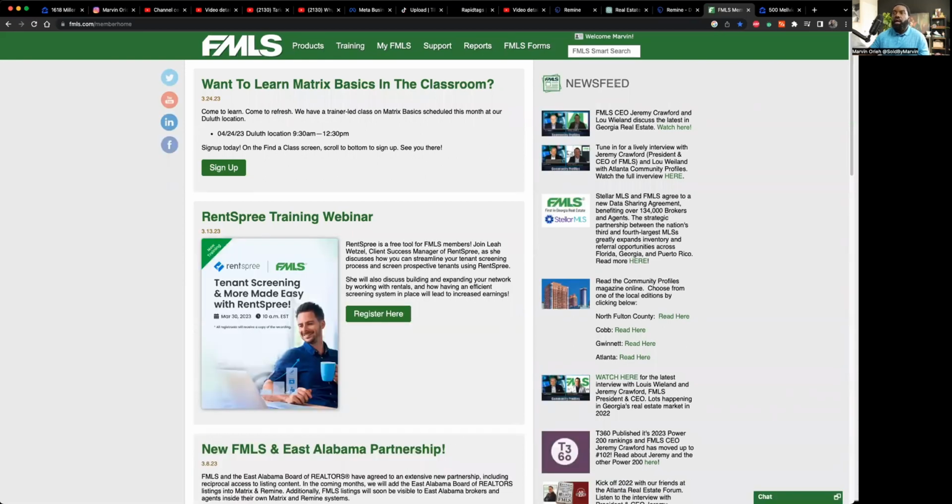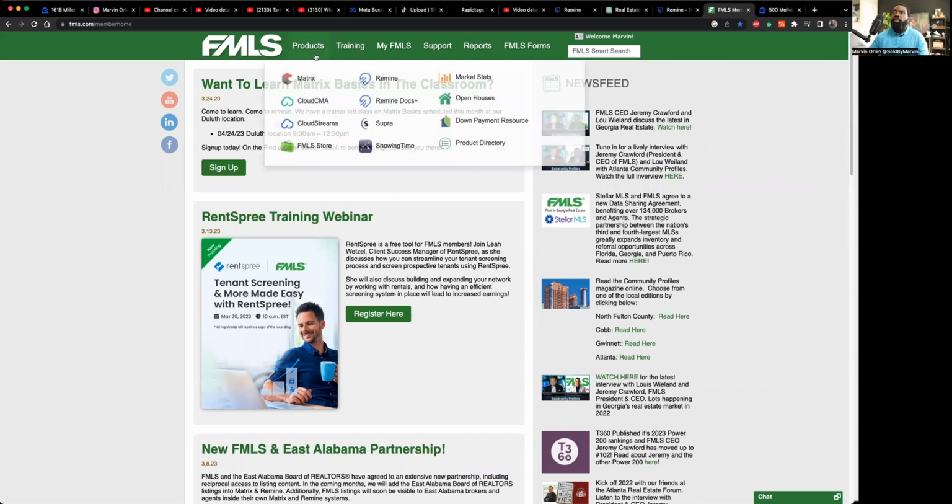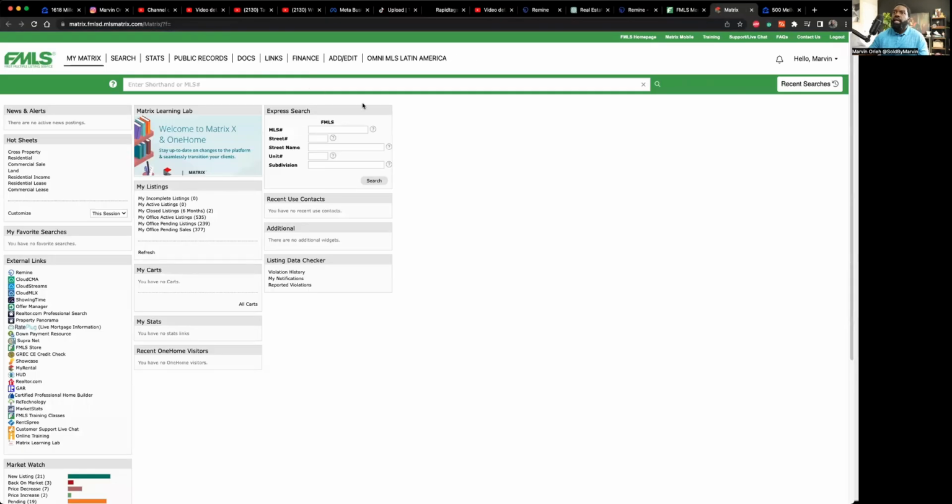So once you're logged into your FMLS, in order to find the paperwork, as part of your FMLS membership, you actually get access to all of the paperwork required for single family home real estate transactions, such as submitting an offer. So you'll go to products, and then you'll go to matrix. That would be the first step. And this is my FMLS, first MLS matrix. And again, feel free to run this video at 1.75 speed or rewind if you need to, so you don't miss anything.